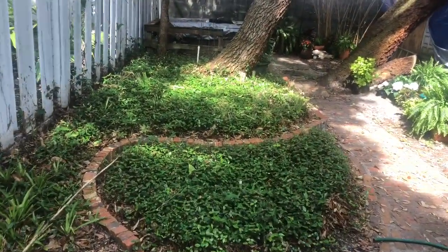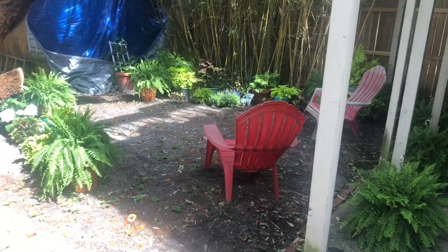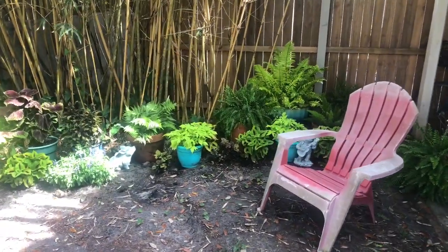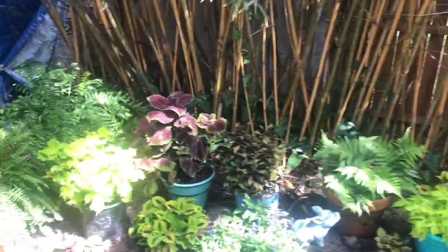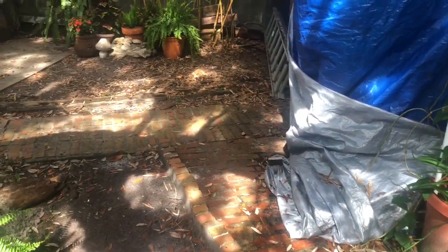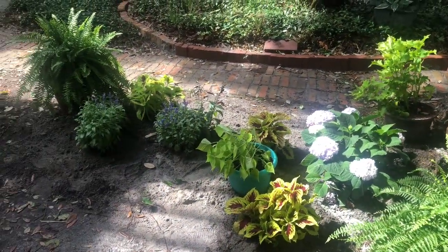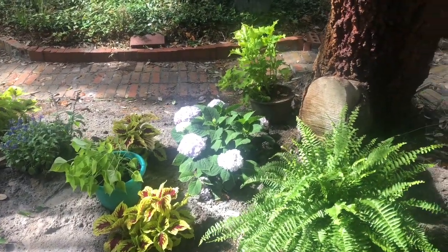We still have a little left to do, but it's coming together. I'm very, very happy. Got all kinds of pretty plants, some in the ground, some in pots. Our next chore is, I'm thinking we might paint that tarp. We have some really pretty stuff here. We got ferns and coleus and hydrangeas.